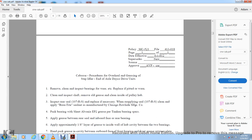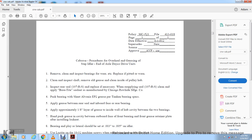Pack the bearing with Alvania EP2 grease per Timken pure spec. Apply grease between the rear seal and the inboard facing of the rear bearing. Apply approximately a 1/8 inch layer of grease inside the wall of the cavity between the two bearings. Hand pack grease in the cavity between the outboard face of the bearing and the front, and grease the retainer plate after installing the lock nut.